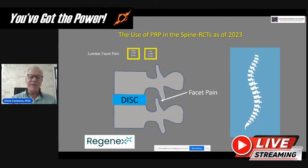Then we've got lumbar facet pain. And there were 2 studies where PRP was injected into arthritic or injured facet joints. Again, both showing excellent results. And again, just to remind you, we've got the disc in the front and the facet joint in the back. The facet joint's about the size of a finger joint. And that joint was injected here after it was determined that joint was causing pain.